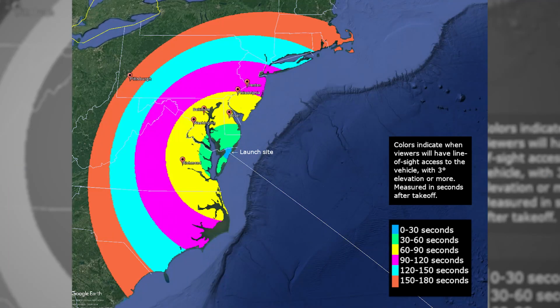So you'll be able to see it about a minute after it launches because of the curvature of the Earth, and the rocket will be heading to the east-southeast. So you'll watch it on a nice clear view through the sky. Weather's looking pretty good. I'll keep you up to date on how this rocket launch goes. Again, Sunday morning at 5:50 in the morning. We'll see you there.